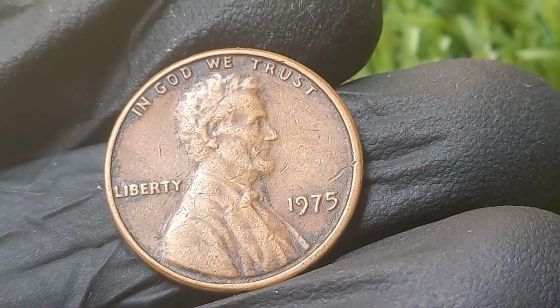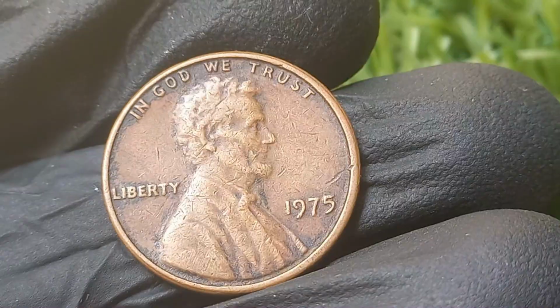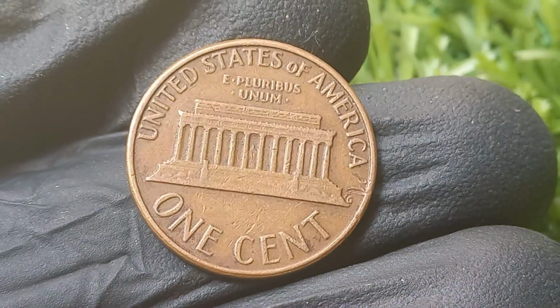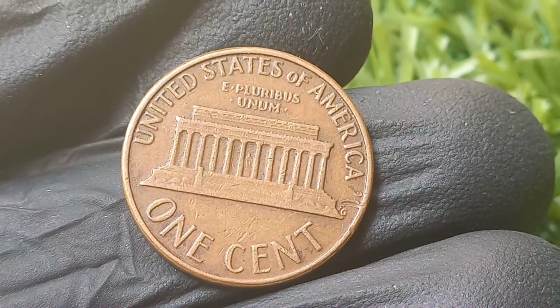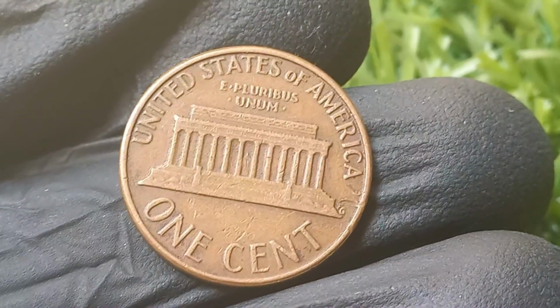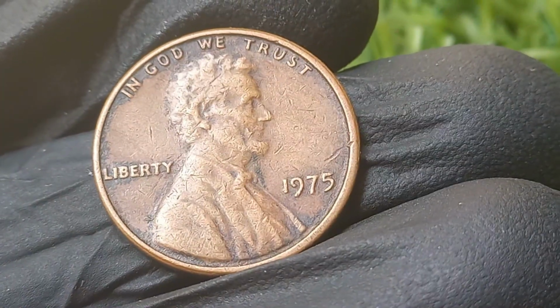Collectors were shocked to learn that these coins existed at all. Dealers rushed to authenticate them. And every time one surfaced, headlines spread across the country. Why? Because the difference between an ordinary penny and a $1 million one is often invisible to the untrained eye. This tiny detail is why it's worth millions, and most people miss it.